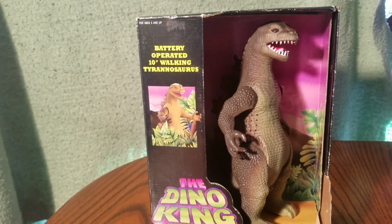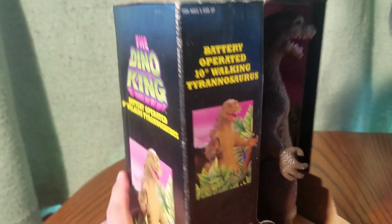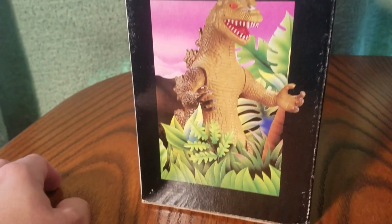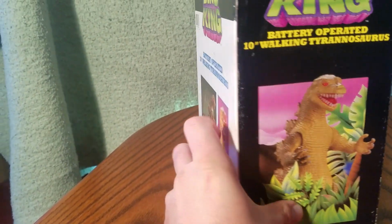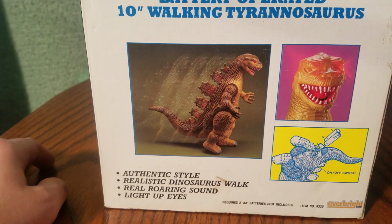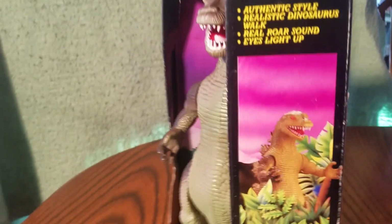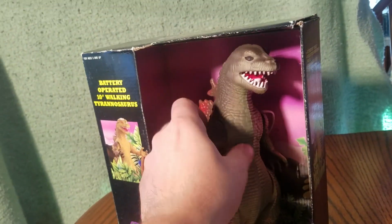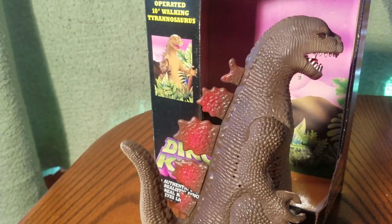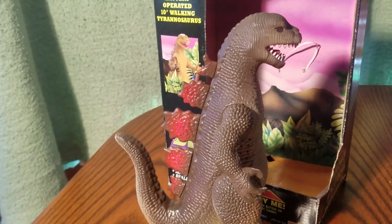Then I have the battery-operated Dino King. It is out there. I will take it out of the box in a second. We'll give it a try, see if it does anything. 10-inch walking Tyrannosaurus. Looks like the eyes are going to light up, and it's allegedly going to walk. Authentic style. What does that even mean? Is that supposed to mean that this is authentically based on Godzilla? Is this authentically all original dinosaur design? I call BS if that's what they're claiming.